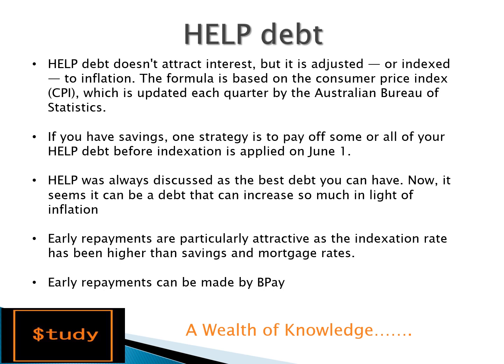Now, I suppose the best part about the HELP debt in some ways is that it doesn't attract interest. It doesn't have an interest rate attached to it. But unfortunately, at the moment, it's indexed to inflation. So if inflation is very low, like it was before COVID, we had a very low inflation rate, and therefore the growth on our HELP debt was also very low.